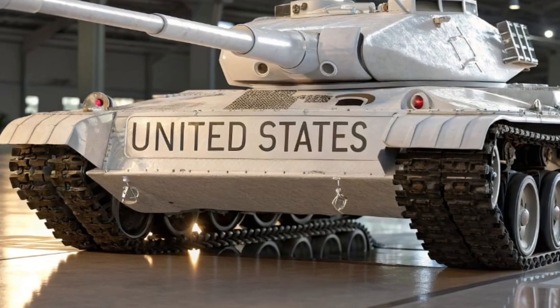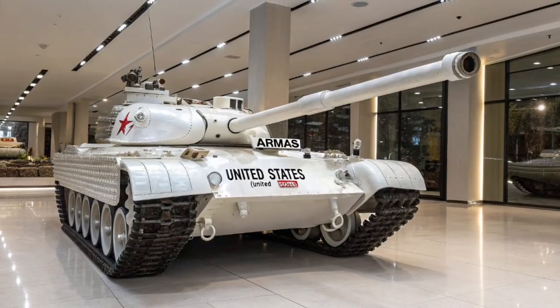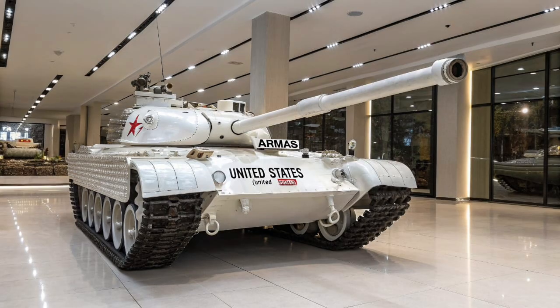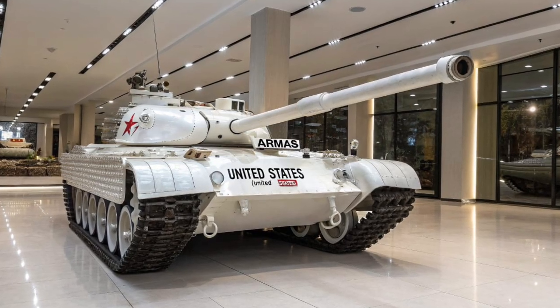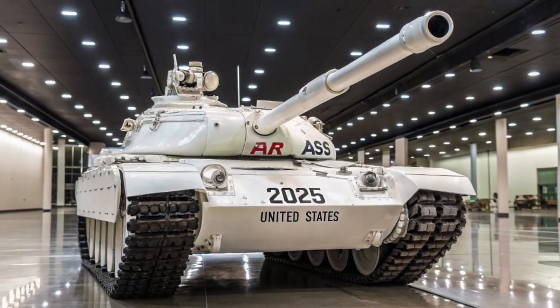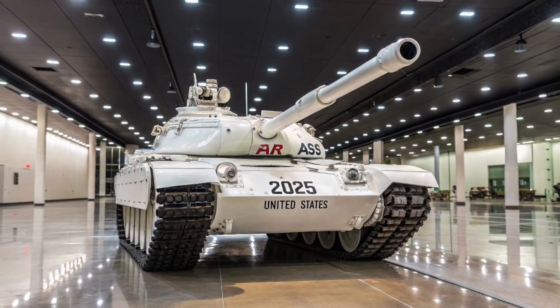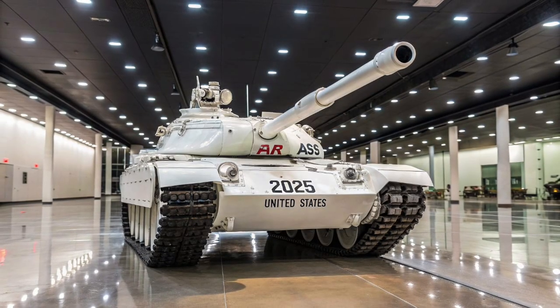What's more impressive? The auto-loading system has been re-engineered to handle this new caliber. The loader's role has evolved into a systems monitor, drastically reducing crew fatigue and increasing firing speed. The secondary armament includes a coaxial 7.62mm machine gun and a remote-controlled 12.7mm heavy machine gun for anti-air and anti-infantry roles. This remote weapon station can rotate 360 degrees and is stabilized for firing on the move. Even more futuristic? It's been fitted with an optional loitering munition launcher, essentially mini kamikaze drones ready to take out soft targets or scout ahead.